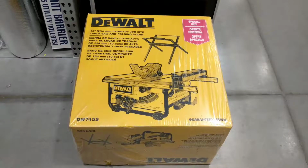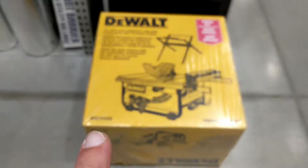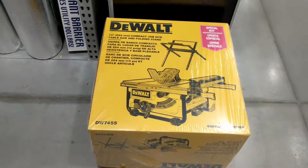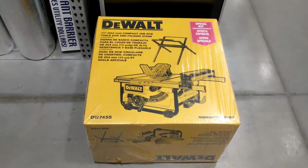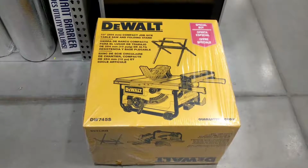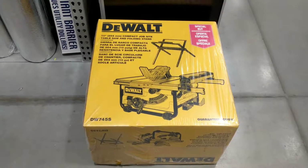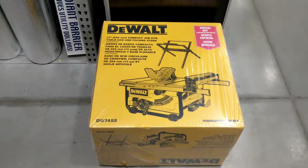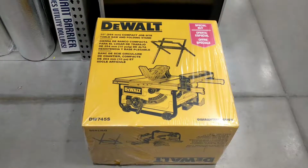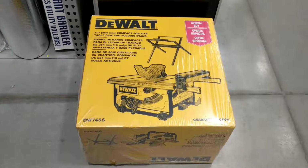Here's my recommendation. Don't get this DeWalt table saw special at Lowe's. It's model number DW745S. It's only $299, but it only has a 3,850 RPM motor in it, so it's way slower than the normal saw, which I think is the DW780 or something, which has a 4,800 RPM motor. Much better deal, and for 70 bucks you should get that one.